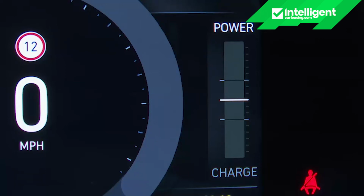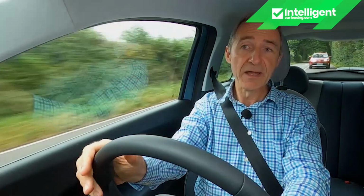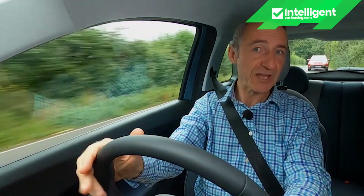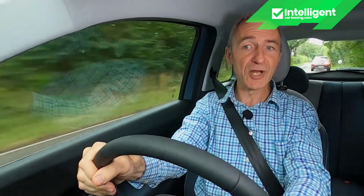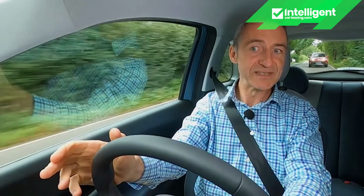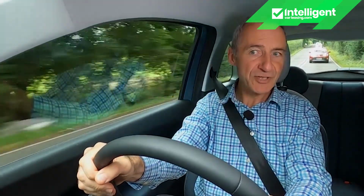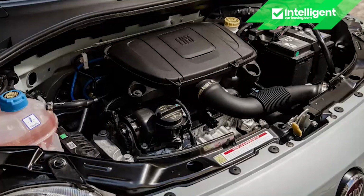What else might you need to know? Well, servicing intervals are every year or every 12,000 miles, whichever comes around first. Owners can keep up to date with their car's maintenance schedule, and that's via the My Car section of the My eCharge Fiat app, and that briefs you on the time of your next service and on various maintenance issues.